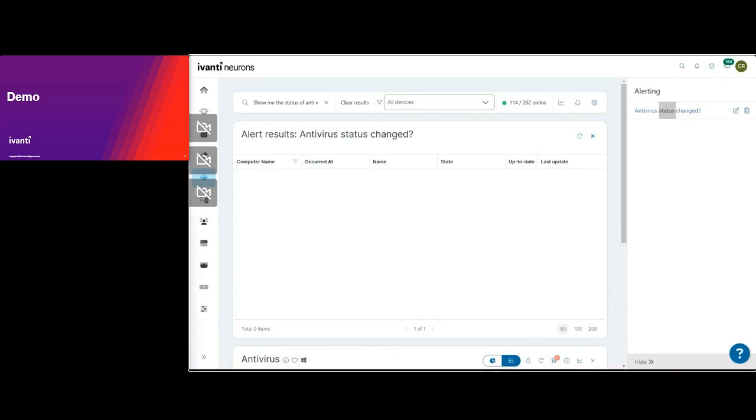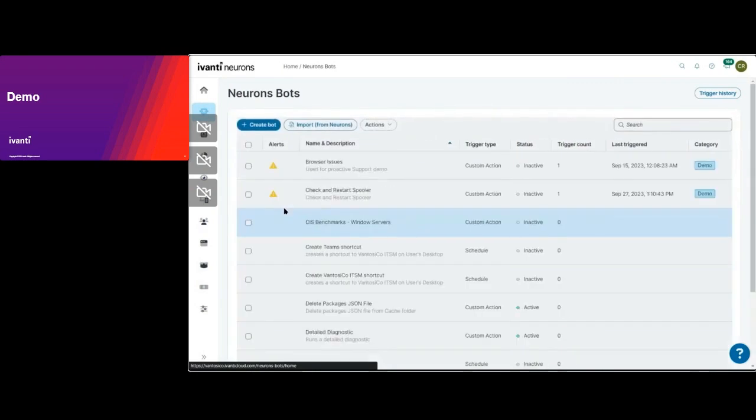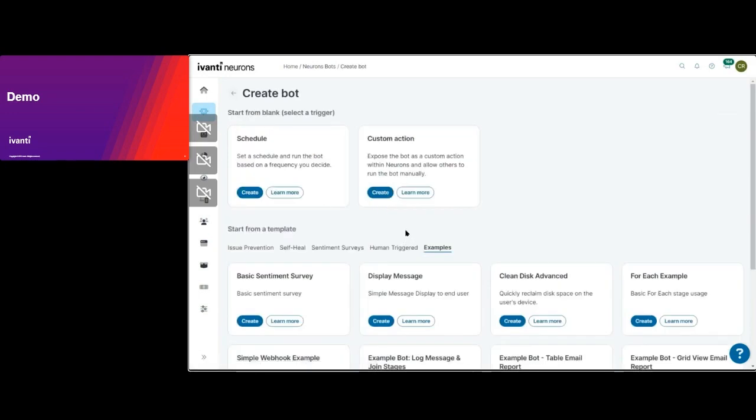Next, we're going to go over some more self-healing and some more automations. Ivanti Neurons Bots is a low-code, no-code automation tool which helps organizations self-heal devices, interact with users, and integrate between systems, turning tasks which typically take days, hours, and minutes into seconds. These bots can be available to your IT analysts to take prepared diagnostic collections and troubleshooting actions. I want to start off in our templates because these are good examples of using our low-code, no-code process.